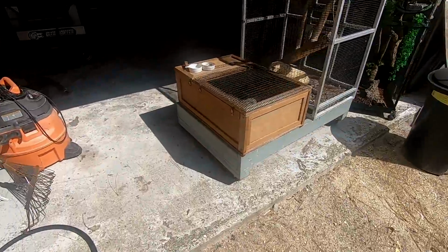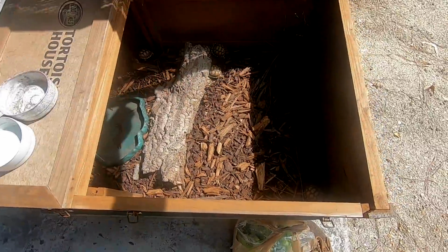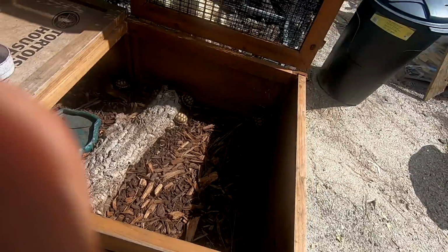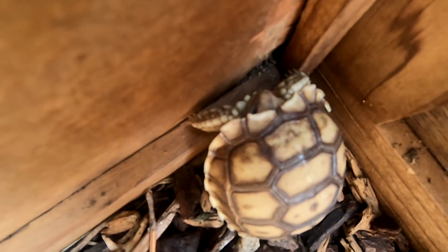All right, there they are, the baby sulcatas. Here, little guys. I love them. My goodness, aren't they just amazing? These little dudes are getting so nice and big and healthy. And there we go. Some little guys. There's one there, and then there's another one. Oh, don't be shy, don't be scared.